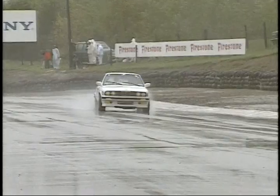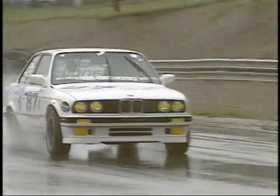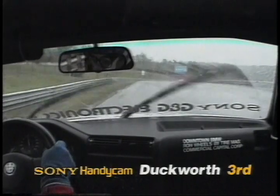Third in sport class is the youngest Firehawk driver. This is Paul Duckworth. He traded his Camaro for a BMW this year. Now, we're inside with Paul. You can see just how touchy the car is in this rain. He has got to be gentle on the throttle. Anyone who's driven on ice knows that any single minor slip can really cost you.